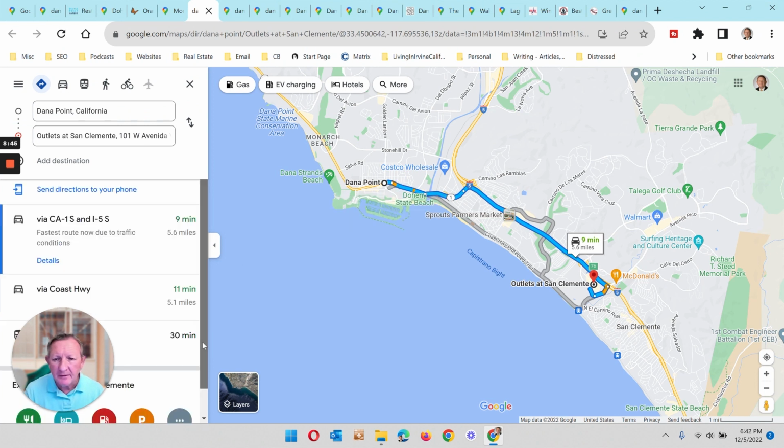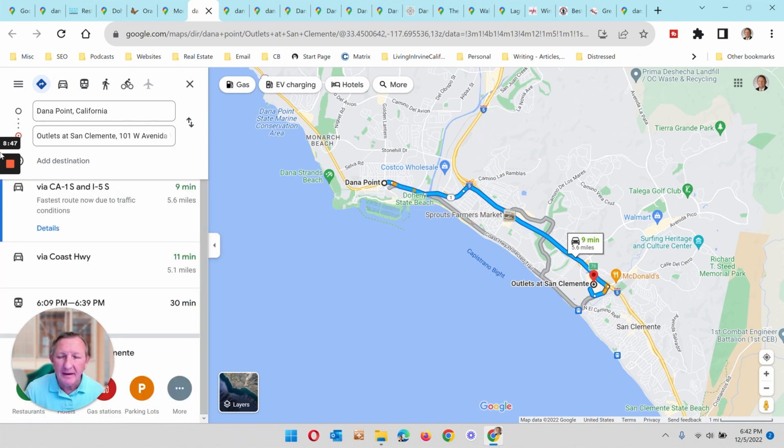I mentioned that. As a matter of fact, it's showing you 30 minutes. So you take Highway 1, as you can see, bam, hits the 5, and you're at the outlets at San Clemente. It's that simple. There's the Marine Corps. Hoorah. Camp Pendleton. So, the outlet malls, a lot of cool things. We stop every time we're going down to San Diego, which we like going.